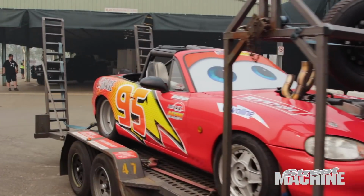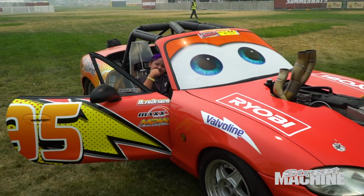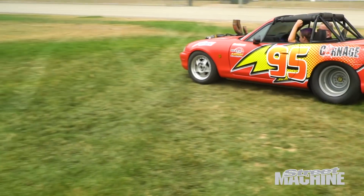So here we are, Summernats 33, we're back. It's been 2 years since the Mazda was here. Think I have a beer. Hey, that rhymes. But we're here at Summernats to sample all that it has to offer. We're gonna go to the dyno, the cruise route, even lay some skids down Skid Row. Should be a blast, but the main thing is make kids happy. We're here with Lightning McBarra, and we're gonna make kids smile because this thing looks awesome.